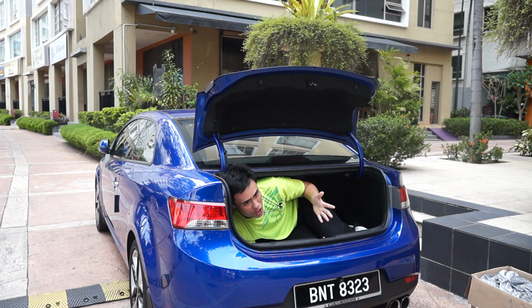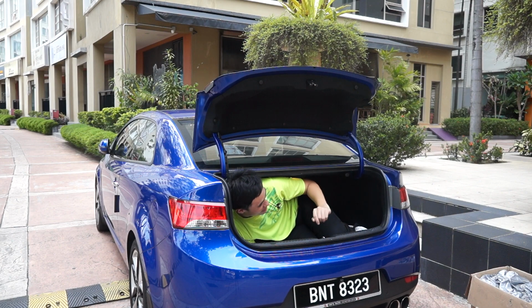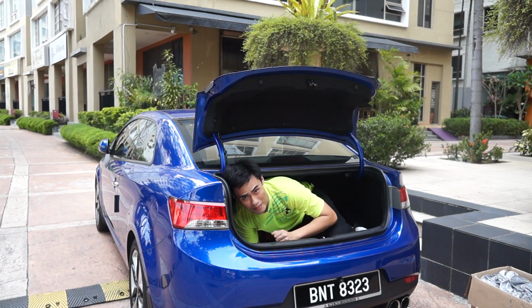Take a look at that. Of course, we can do that after removing the luggage and the box. So with the luggage and the box in the car, this place is definitely a tight spot, but in this car you can definitely fit another person in there after you remove the golf bag, that is.